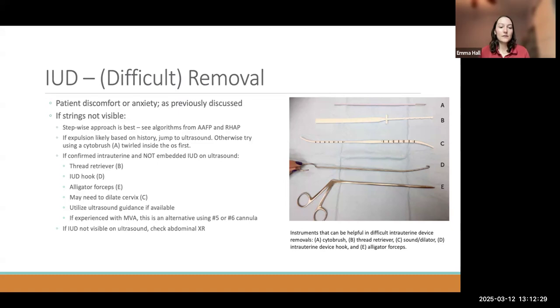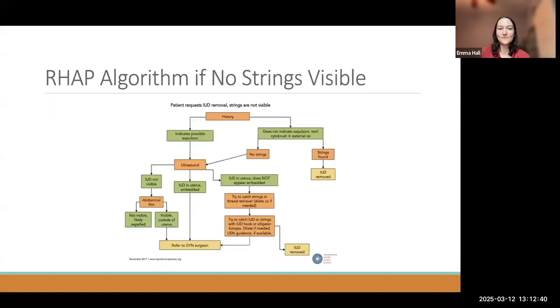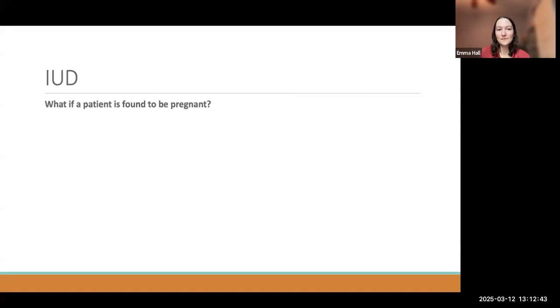And then if the IUD is not visible in ultrasound, you want to check an X-ray, and if the IUD is embedded outside of the uterus, or if everything else fails, you should refer them to a gynecologic surgeon. This is just the algorithm.